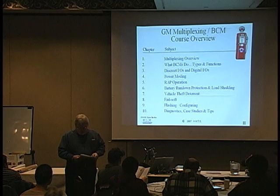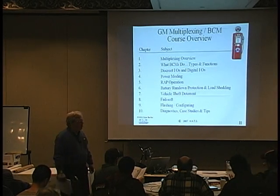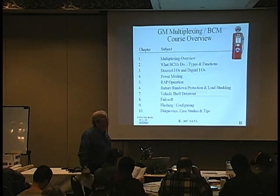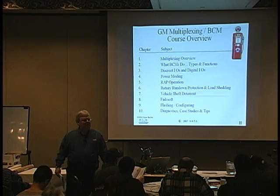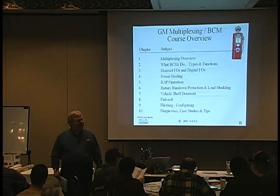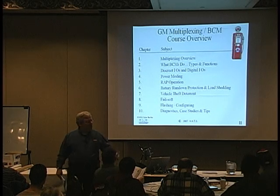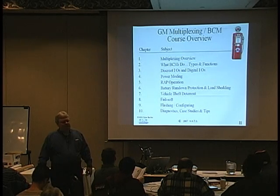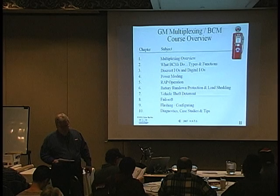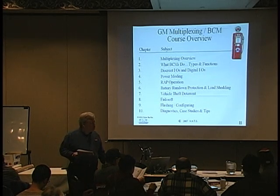Roman numeral 2, this is going to be our map this morning. We're going to do a multiplexing overview. We'll talk about some of the older stuff that's still kicking around. UART is still on cars, and you may use some dedicated UART stuff to go between a TAC module and a PCM, even though everything else is Class 2. And then, of course, CAN buses, Keyword 2000, GM LAN, high speed, low speed, all that kind of stuff in the multiplexing overview. And then what BCMs do and don't do.